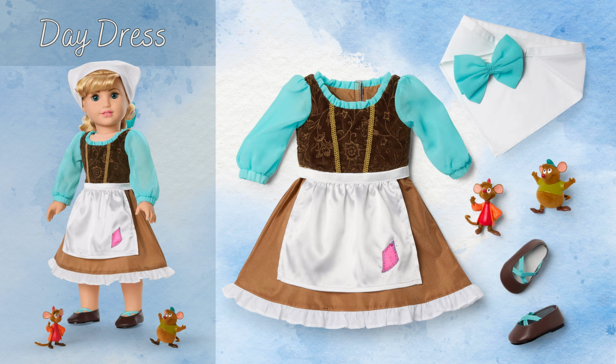The only thing that I'm not a huge fan of on this is that the bottom of it looks to be all satiny, and I would have preferred to see maybe a cotton material or something like that. I don't know why, but it looking shiny like that does not look right to me at all. It doesn't really look like something that Cinderella would have been wearing.